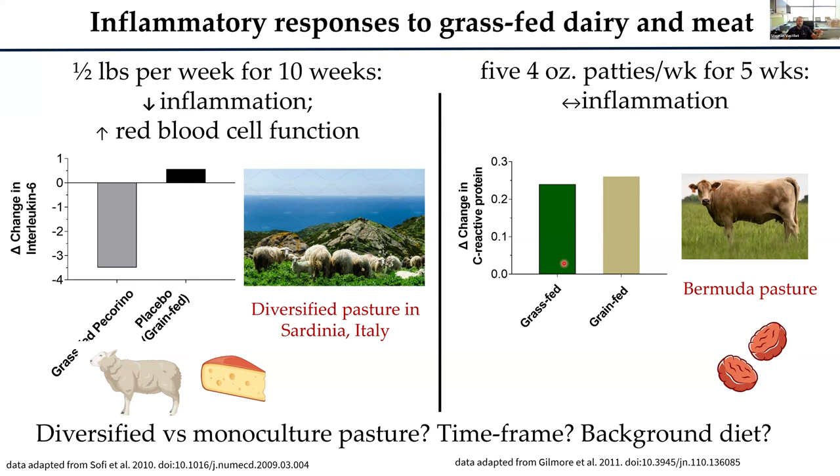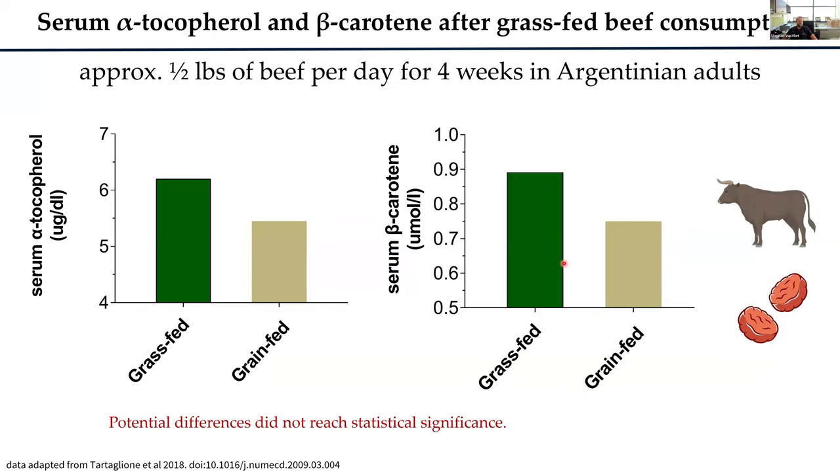So I think that's very important to note as well, is that if you eat grain-fed beef as part of a very healthy diet, the short of it is, I don't believe the reason we have metabolic disease in the U.S. is because we're eating grain-fed beef. I think it's a deeper problem than that. But here, another work from an Argentinian group finding that more alpha-tocopherol, more beta-carotene, precursors to vitamin E and A, are non-significantly increased. So at least the trend for it.